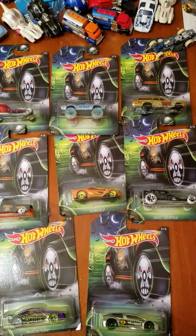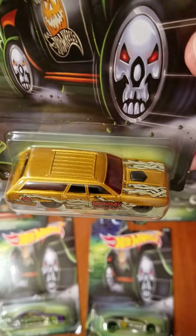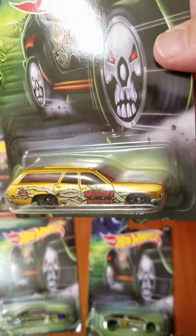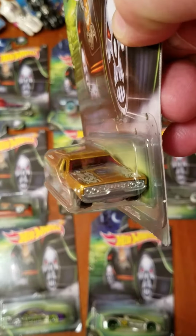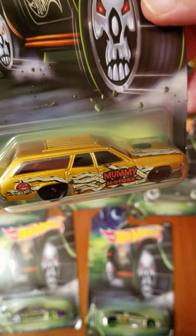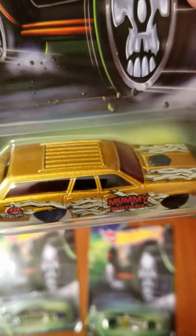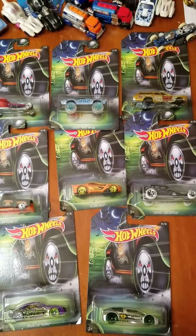Number 3, the 71 Plymouth Satellite. This is an unusual casting. I don't think it was ever released in the basic line. It's a station wagon. It's got that nice Plymouth front end. Reminds me of the Michigan State Police cars of old. It's a nice car, and it's got blacked out skull wheels. And this is definitely probably the most collectible out of the 8, just by being the rare casting.